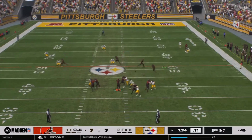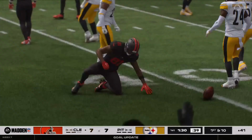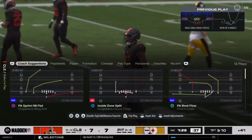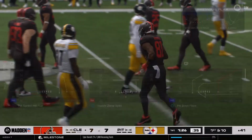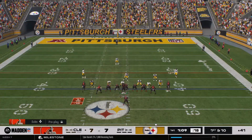Shotgun snap. He'll look to throw. Open man, right side. He's got it. They get 14 on that hookup. First down, Cleveland. First and 10 at the 41-yard line.